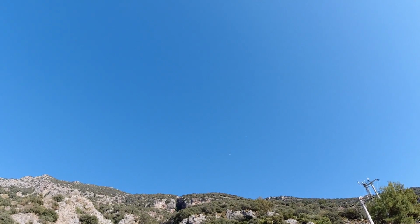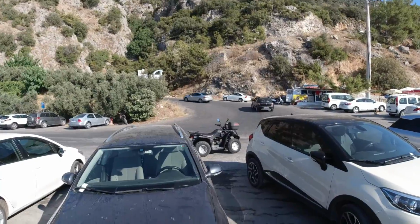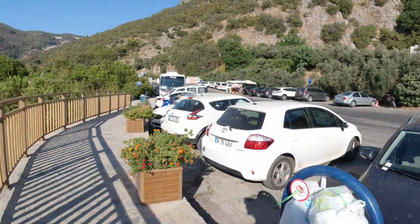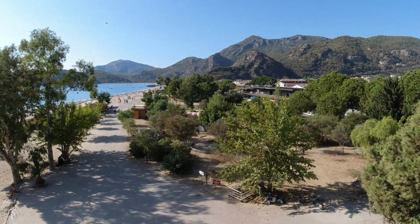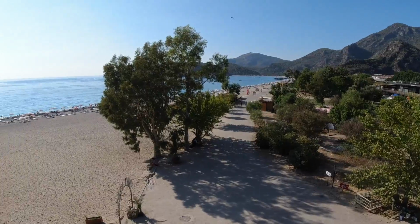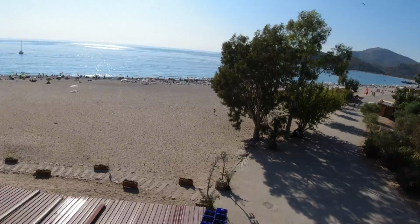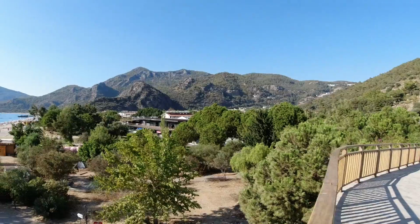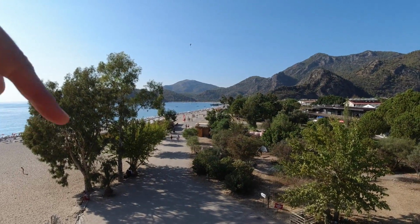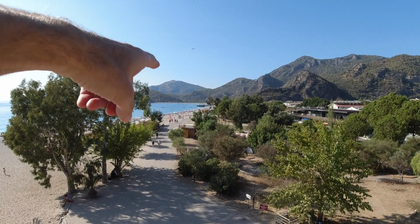You can see the paragliders up there. There's the quad. And this is Oludeniz, and the beach. My hotel is just kind of back up there. And you can see the beach goes along this bay, and then there's a lagoon out the other side of the beach out there.